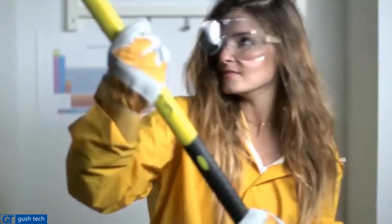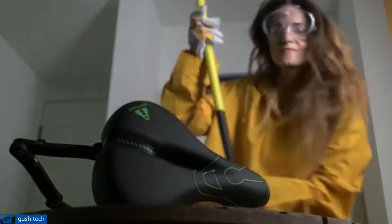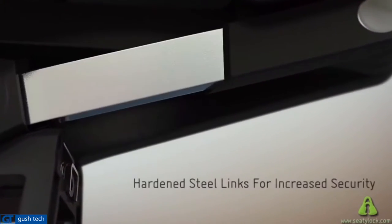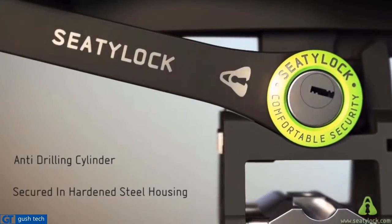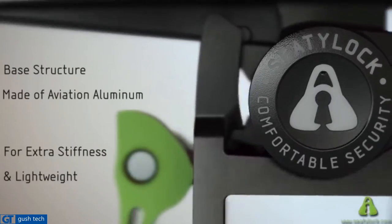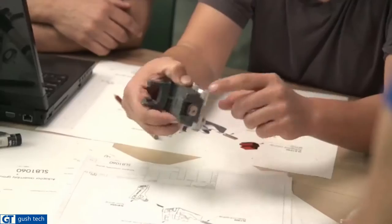CYCLOTRON is designed to be a solid, sturdy lock. It's made out of 6 hardened steel links that are overmolded with plastic to protect your frame from scratches. The cylinder is secured in hardened steel housing to protect it against drilling. And the adapter is made out of high quality aluminum for extra stiffness and lightweight.